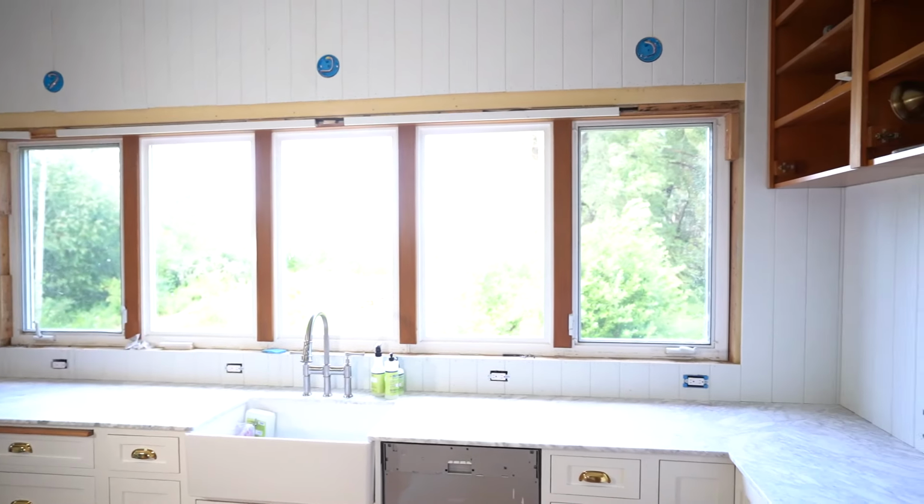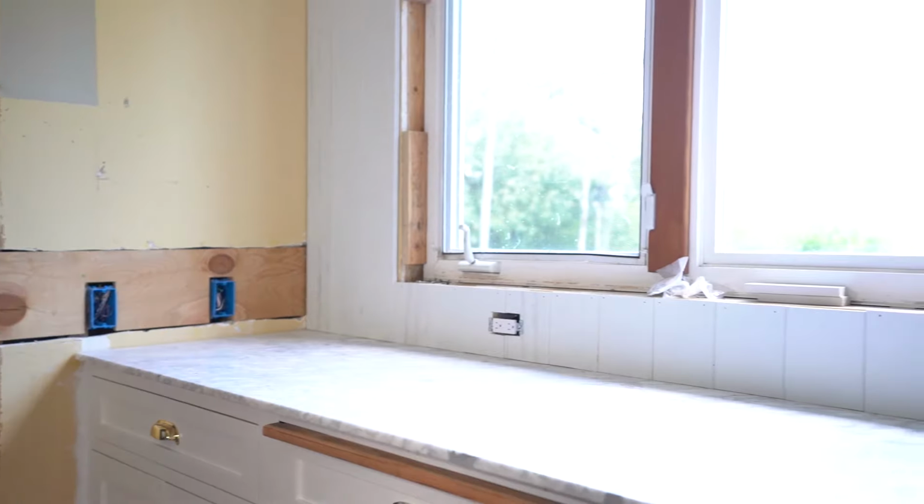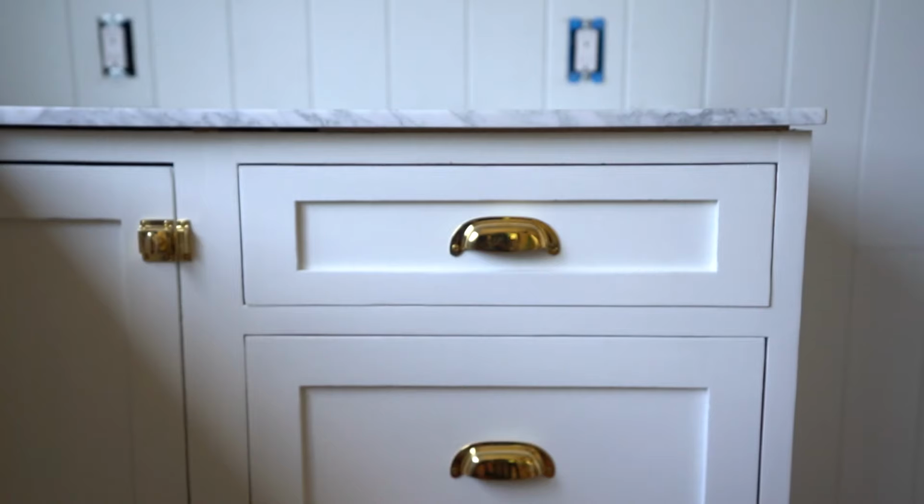What's your favorite thing so far about the kitchen? Okay, my favorite thing so far is everything. You love how it's coming together? I do. I love the marble countertops. Those are some of my very favorite. The brass hardware and the lighting. We're just getting to the point where we're looking at lighting.